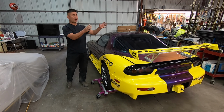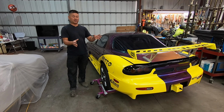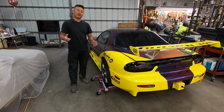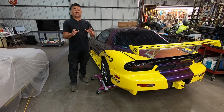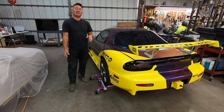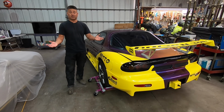But as far as driving around the street, I'm sure you can imagine coming to each stop sign, stop light, the transmission going into neutral, then having to get back into gear, and just think about the fact if you hit any sort of traffic. It's definitely not the ideal choice for the street. Then we would want to use the factory transmission.